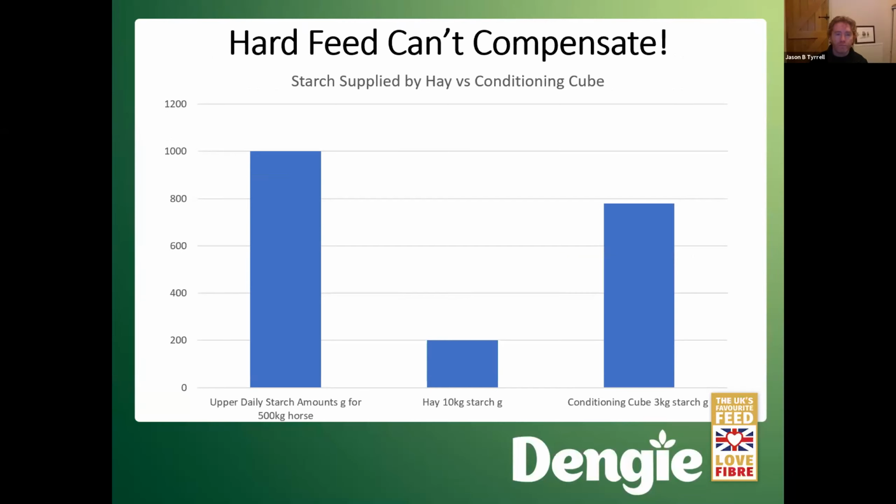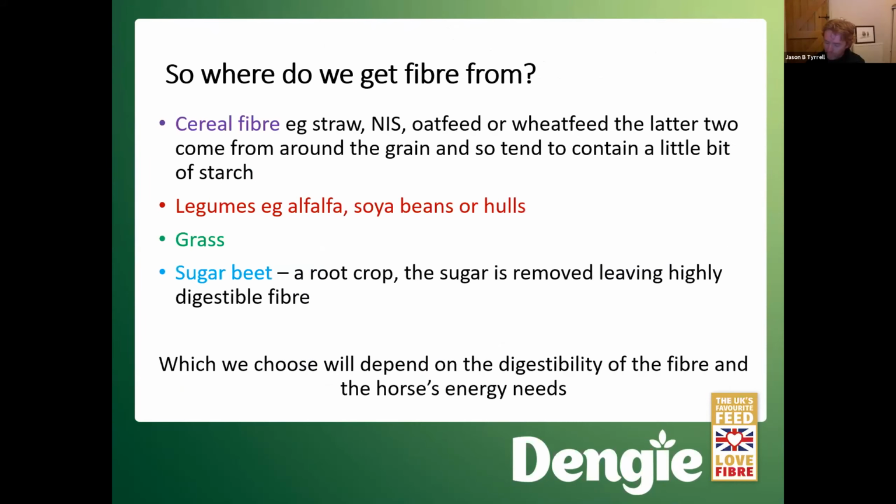In addition to that, we also need to be wary of the amount of starch that we're providing, because excessive levels of starch can result in digestive disturbances. Things like gastric ulcers and colic, for example, would be far more likely. So in this graph on the left-hand side, you've got the upper daily starch amounts suggested for a 500 kilo horse. You can see that the hay supplies well below that quantity, but 3 kilos of a conditioning cube is up there. So we can't just keep increasing the amount of conditioning cube to try and help with the weight of a horse that's lost weight because it can't chew its hay, because we would run the risk of digestive disturbance. So we need to sort that hay ration out.